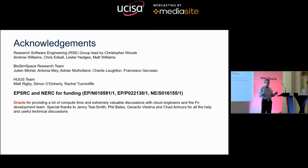The team there that says HUGS, I haven't talked about that, but it's the Hub for UK Greenhouse Gas Science, and that is going to take the Acquire system exactly as we saw with BioSimSpace and take it across into different scientific disciplines. That's atmospheric chemistry. The idea is to prove that this approach works whatever the field you're dealing with. Christopher is funded by the EPSRC, and some of the projects are also funded by NERC, and none of this would have been possible without the support we got from Oracle with access to their cloud resources and their engineers, so we would like to thank Jenny Sy-Smith, Phil Bates, Gerardo, Chad, etc.